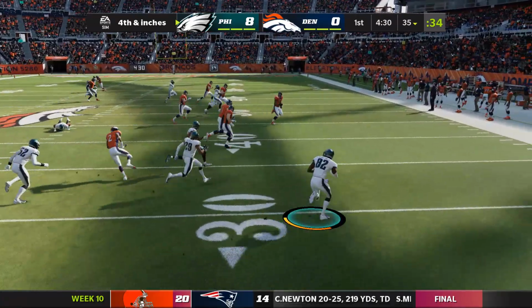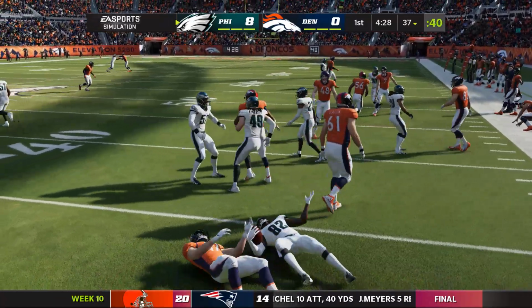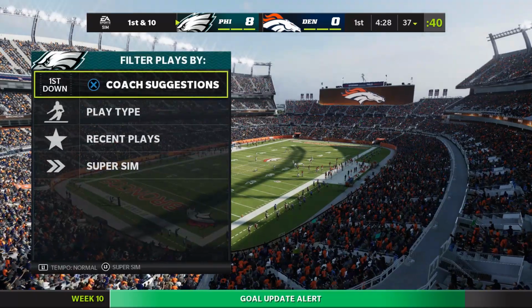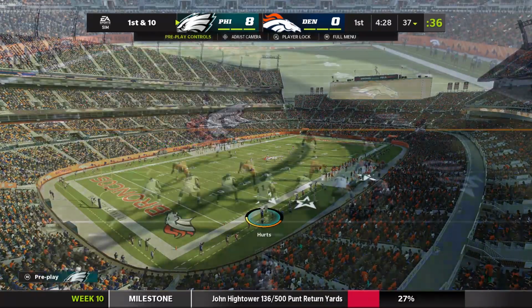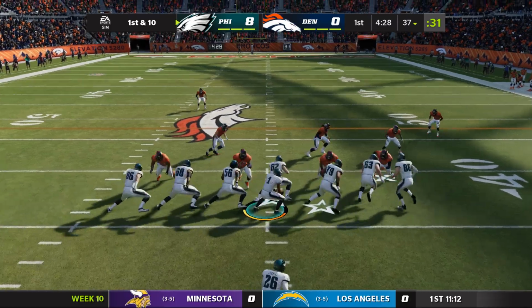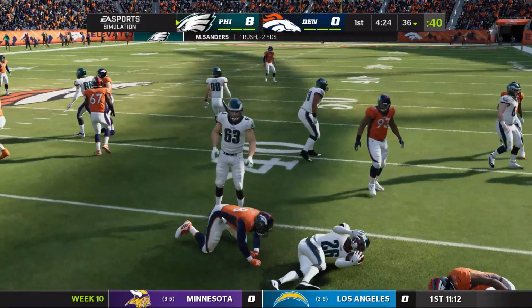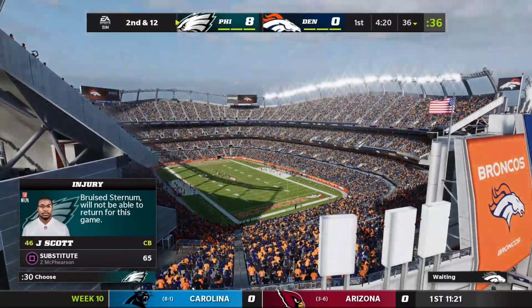Fielded just inside the 20. A very good return that time. 18 yards. And the Eagles will have it taking over 1st and 10. Sanders with a first down carry, but he's going to be stopped up behind the line. A loss of a couple there.